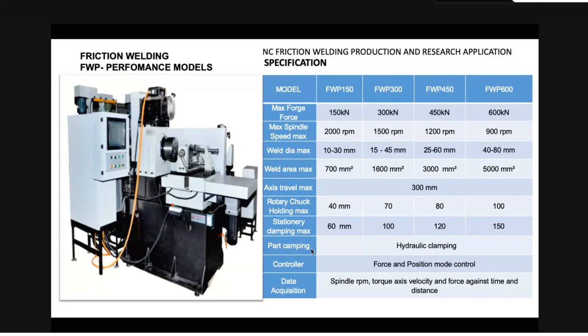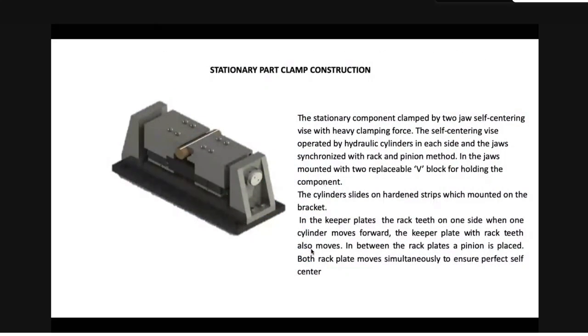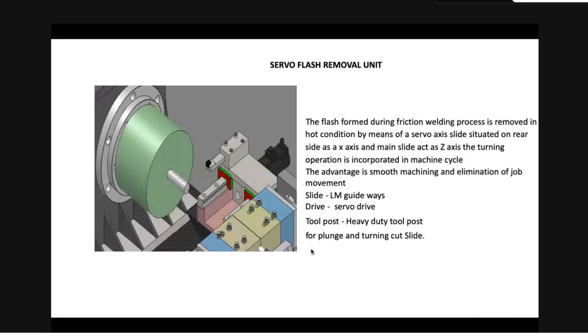The machine has a force and position mode controller, and the machine is equipped with data acquisition software for spindle RPM, torque, axis velocity and force against time. These are friction welding machines with self-centering, hydraulic operated self-centering vices, and this is the servo flash removal for the friction welding machine.